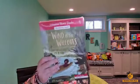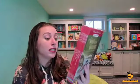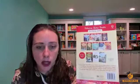And this one is developing readers. This one has 10 books in it. Developing readers are for children who are steadily gaining the practice and confidence they need to read independently. These popular myths and legends are beautifully illustrated with fun activities and talking points. So here we have Pinocchio, Alice in Wonderland, Aladdin, Little Mermaid, The Wind in the Willows, and several others.